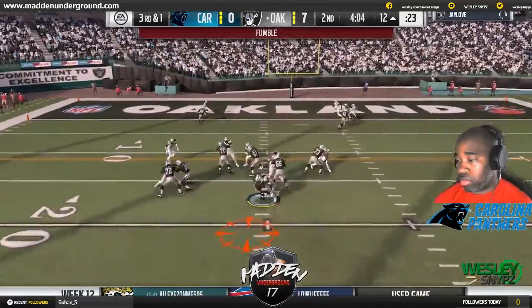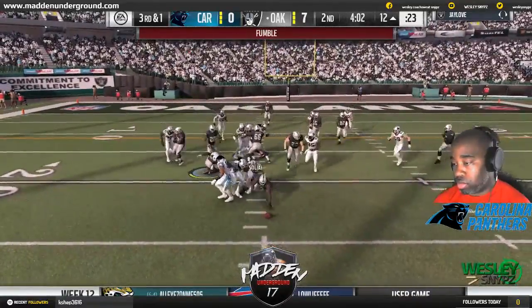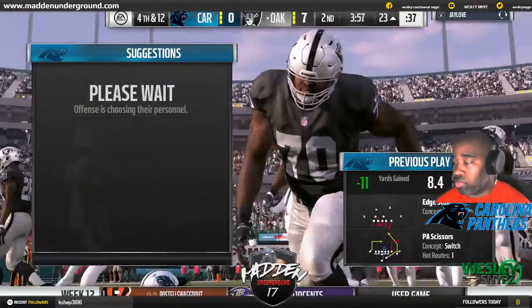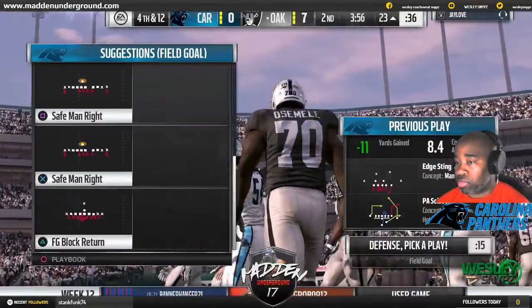Carr to throw on 3rd and 1. And now the ball's out. Carr lost it. Fumble. Man, it's like this when the ball comes free. It's often unusual for the team that lost it to get it back.